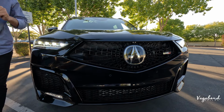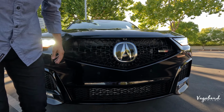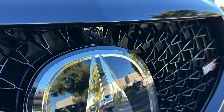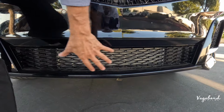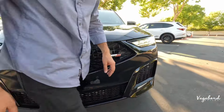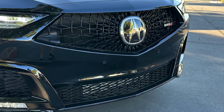You're getting the full bell and whistle. We're going to continue mentioning that stuff to you guys as we continue. Black gloss grille, 360 panoramic camera, Type S emblem on the left, dropping down to a black gloss lower grille. Different trims will have a matte black plastic, finishing off with the exterior paint color on that lower lip side. Very nice and sporty.